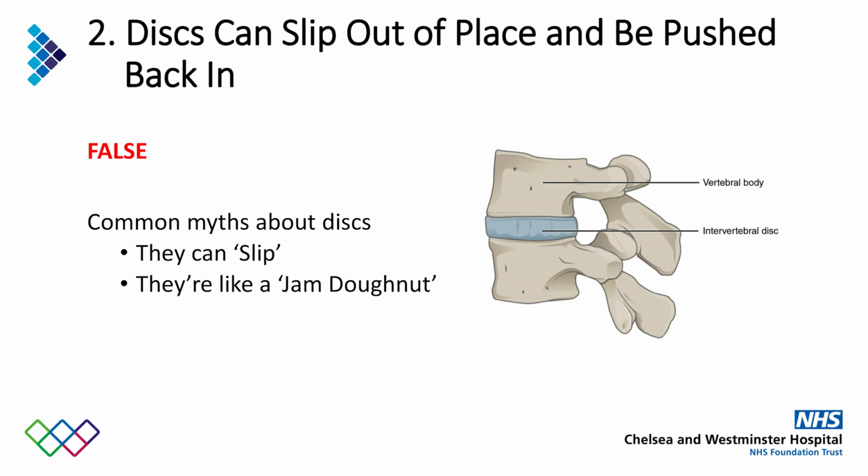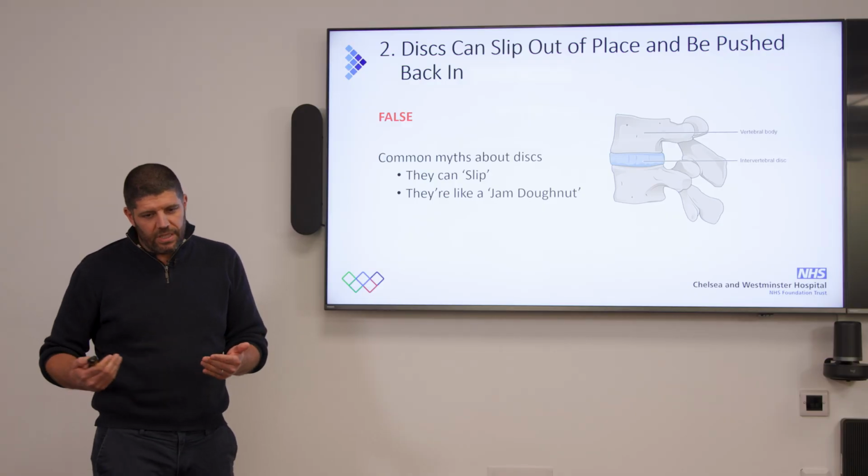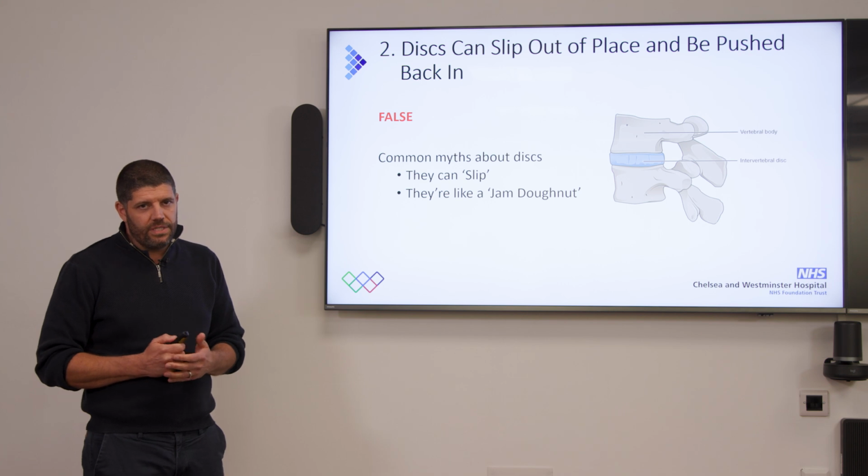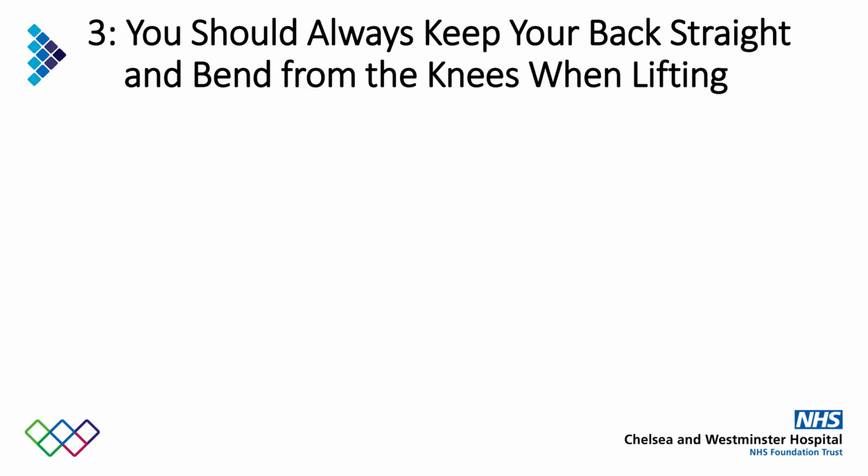Discs can be injured like any other structure in our body, our ligaments, our muscles, our tendons, but this perception that they come out and are pushed back in again isn't something that we're seeing in the research and the science. Number three, you should always keep your back straight and bend from the knees when lifting.